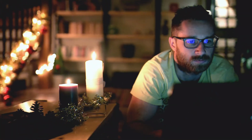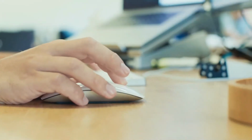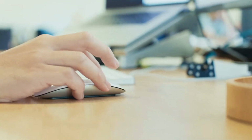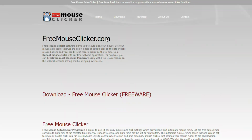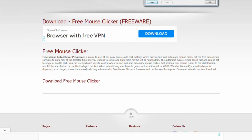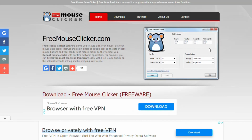This is when the next tip I will give you will come into play. It is now the time to automate the process. We are going to use a program called a mouse clicker. Visit the site freemouseclicker.com. On the site, you would see the option to download the software to your computer. It would be on default settings once you have downloaded it, but you can change the settings anytime.